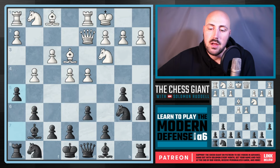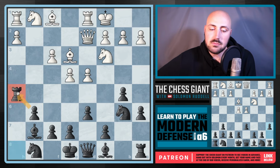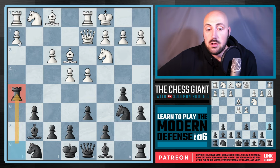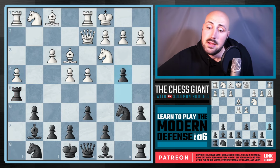Okay, and h5. If white captures, okay, that's fine. We can take with the rook. Okay, take with the rook, not the pawn. That's very weakening to this g-file. We'd rather have our rook here eyeing up an h2 pawn, right? And, okay, if I move like h4, we can play b4, right?